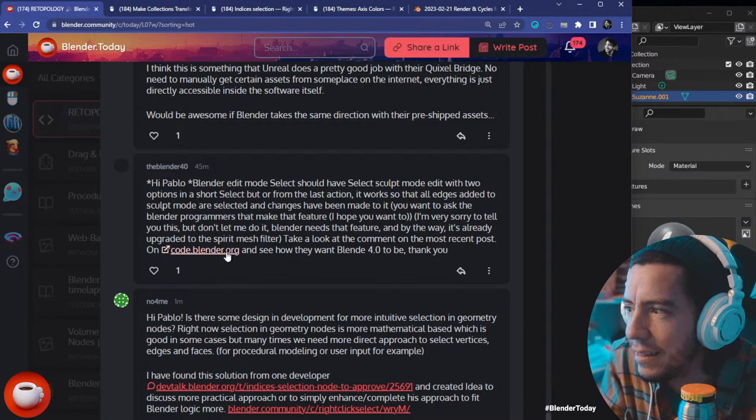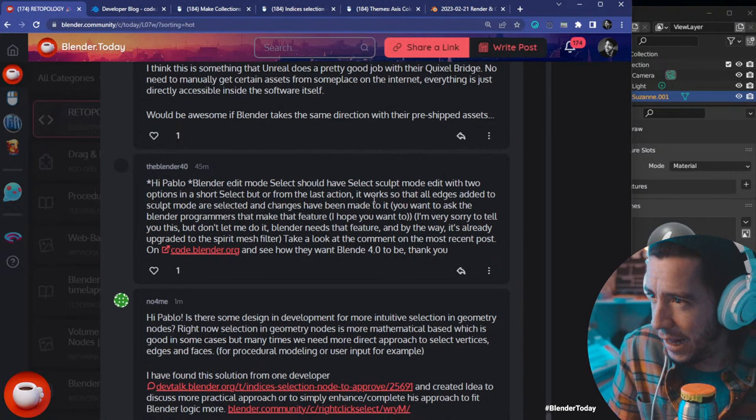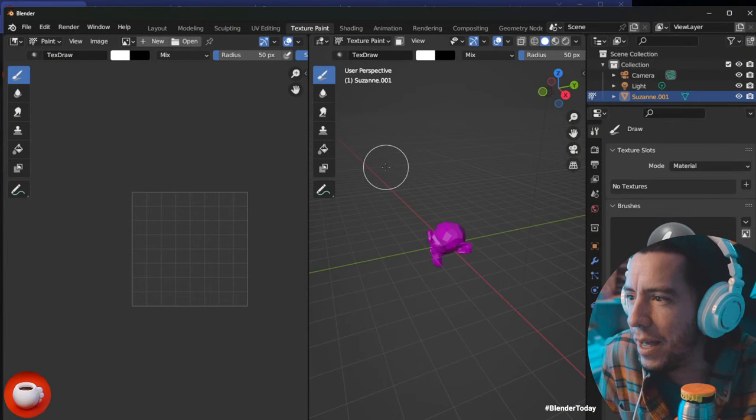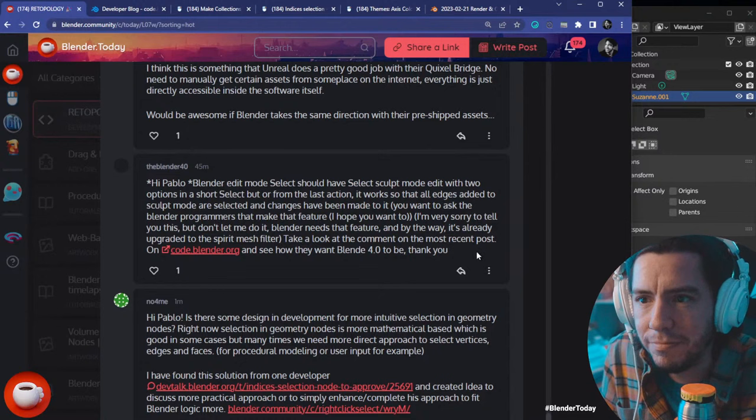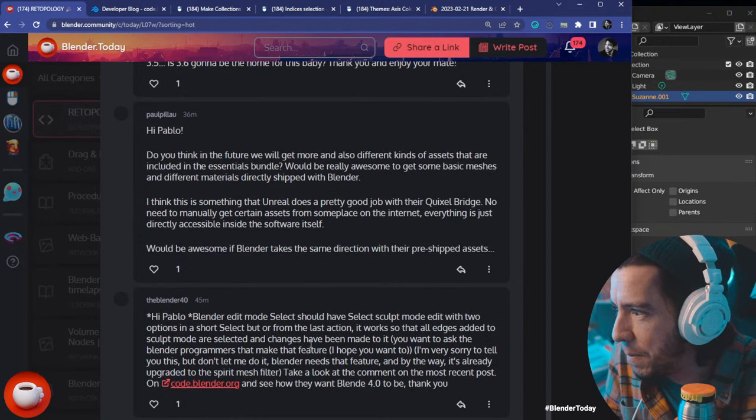I have a bit of a hard moment to, what is it? Sculpt mode select. So why would you, can you use a mask for convert from mask to object selection? Sorry, having a bit of a hard time following that question.